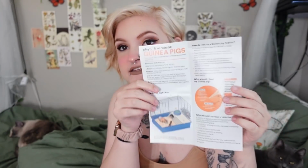So that was everything inside of here. So while I do agree with half of the stuff in here, I also don't agree with half of the stuff in here, and I don't feel like this is amazing for, say, a beginner to go to PetSmart and buy a pig from the pet store, which I don't ever recommend doing because you're literally just supporting mass unethical breeding with those animals. These people that go to a pet store to impulsively buy a guinea pig are gonna pick up this care guide and just follow what this says.